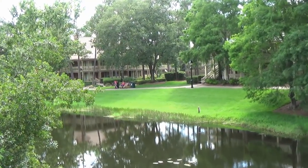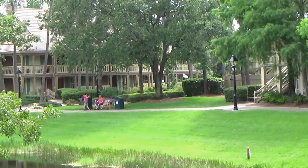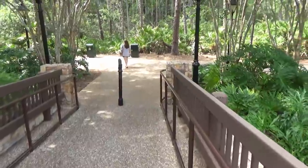Now we're approaching Alligator Bayou. Standard rooms in this section of the resort feature two queen beds as well as one Murphy bed, allowing them to sleep up to five people.